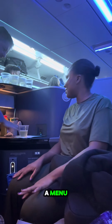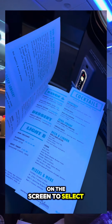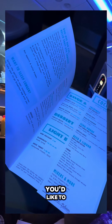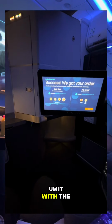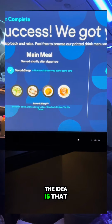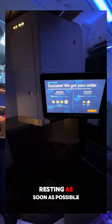We did leave you a menu. We'll encourage you to place your order with the screen. Just follow the prompts on the screen to select the items. It's mostly a confirmation of what you'd like to have for service. With the shut-eye service, we have a little prefix menu. The idea is that when we take off, we'll come out and try to deliver that service as quickly as we can, so you can begin resting as soon as possible.